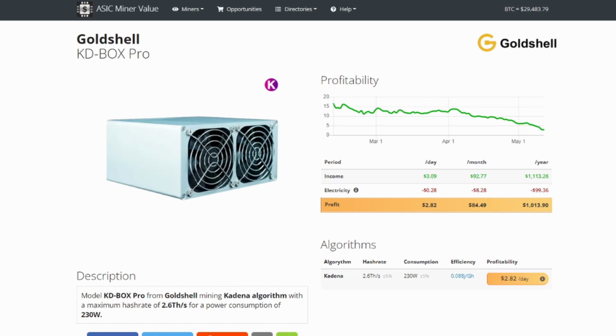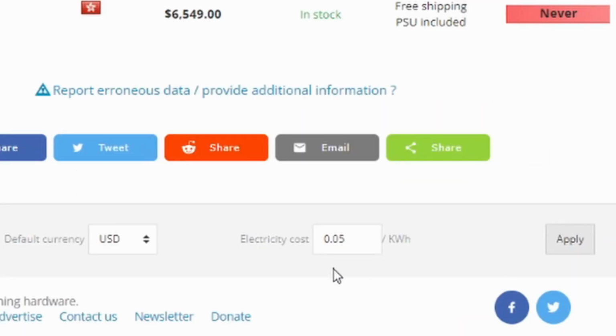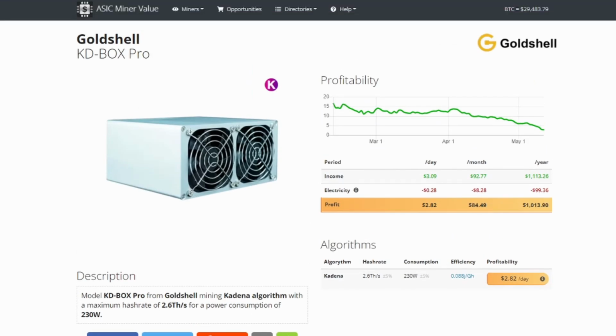Okay, so let's start from the top. We're going to start with our KD Box Pro here. And I'm going to go ahead and scroll down to the bottom. This is something you absolutely have to do. Under electricity cost, fill in your current electric rate, because it changes everything. So make sure that you do get this. You can get this off of your electric bill. Scrolling back up to the top here, here's our KD Box Pro.